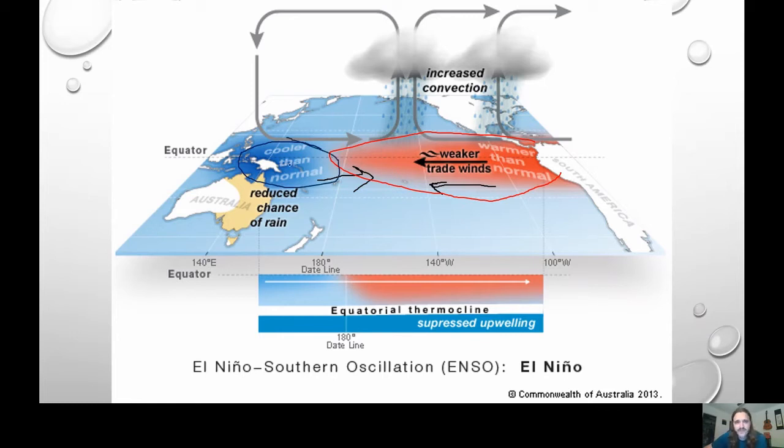This is going to affect how the water evaporates. You're going to get more evaporation on the eastern side. That's going to bring more rain over there, and less rain over here in Australia. And here's our little cross-section diagram showing how the warm water is blowing back across, and the cold water is kind of suppressed. It generally stays at the bottom.